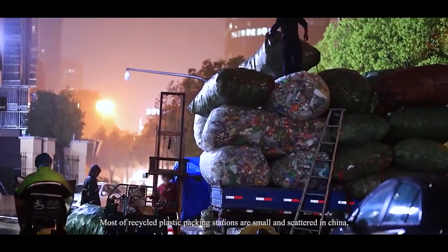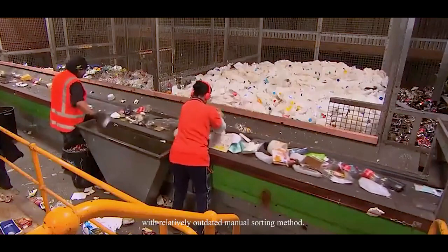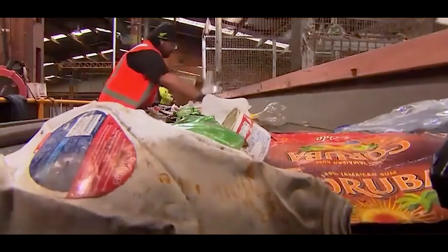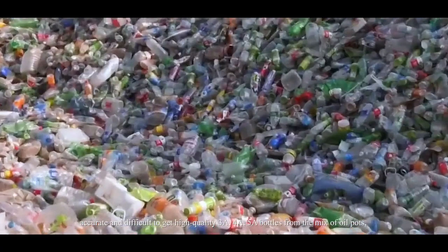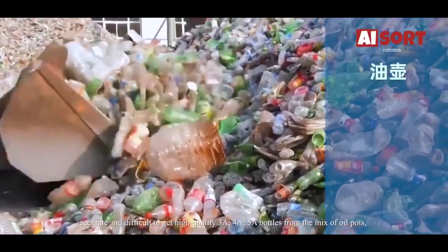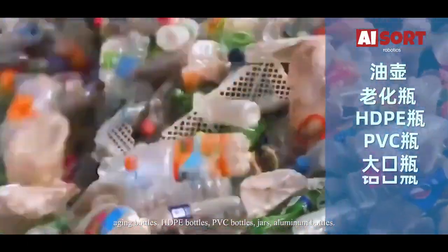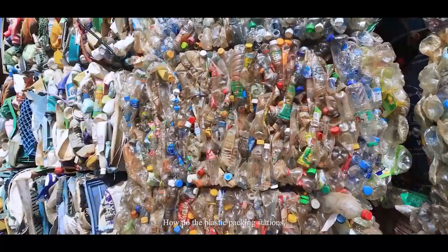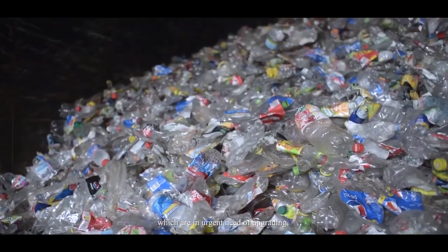Most of recycled plastic packing stations are small and scattered in China, with relatively outdated manual sorting method. Manual sorting is not productive or accurate, and it is difficult to get high-quality 3A, 4A, 5A bottles from the mix of oil pots, aging bottles, HDPE bottles, PVC bottles, jars, aluminum bottles. How do the plastic packing stations, which are in urgent need of upgrading, stand out in this blue sea?